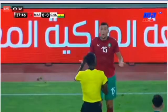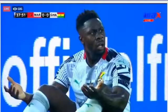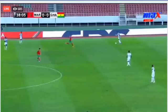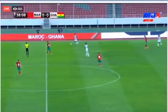There's a warning for Salim Amallah. And he just went straight into push Andy Yadom. He's claiming innocence, the standard player, as you'd expect. The referee had seen it already, it's a foul.